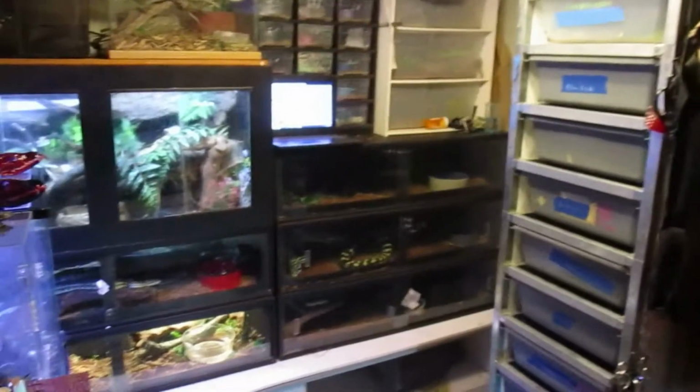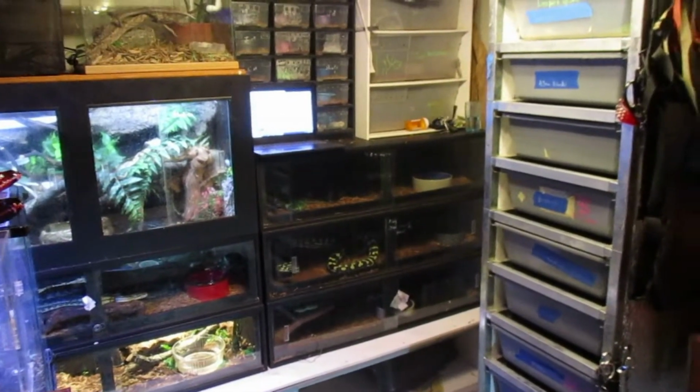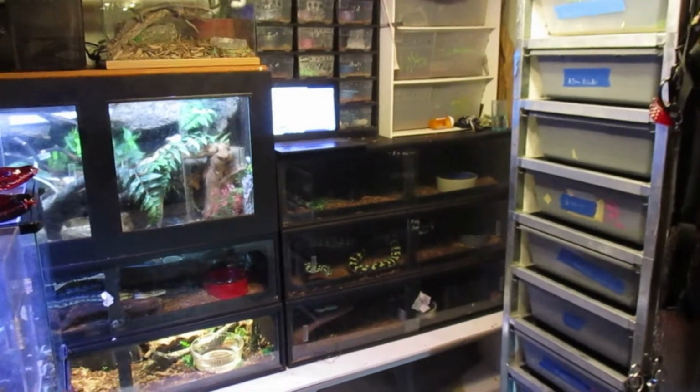Alright, so we're going to do something a little bit different today. Today we're just going to take a look at one of my snakes in the collection instead of one out in the wild. So I hope you'll enjoy. You might notice there's been a few changes in the snake room, but today we're just going to focus in on this one.